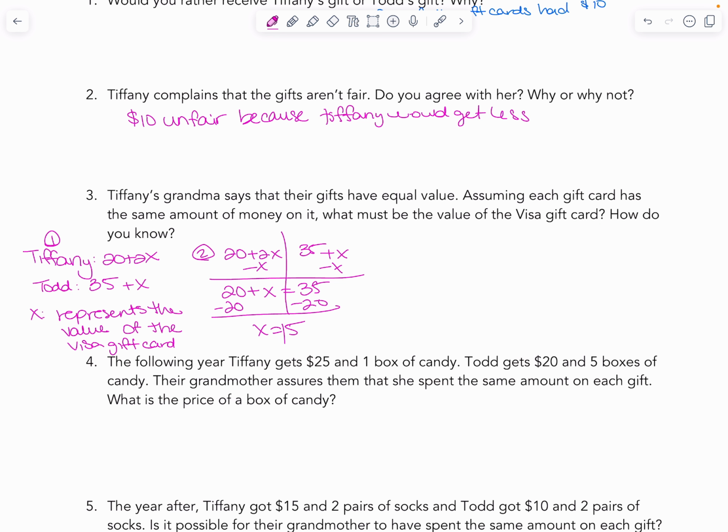Okay, so let's just say I got stuck. There's a weird thing that they wanted you to look at, and it reminds me of back when you guys were in elementary school and this bar model, right? So there's a way of visually describing this, and this is called a bar model.